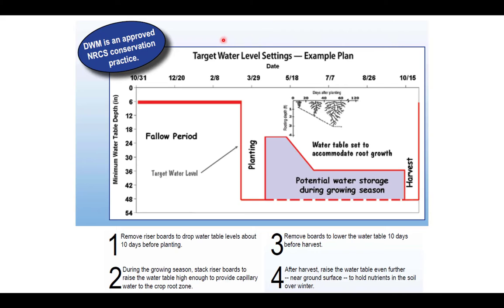If we look at the target water levels with such a system, we might look at the growing season kind of after harvest, looking here in October, somewhere in that sort of a date, and seeing that at that particular time there's a minimum water table depth of about 6 inches below ground surface. So we've got that groundwater perched pretty high, and you leave it there during the fallow period. Then when it comes time to plant, you pull all of those risers out of the water level control structure and drain the soil profile all the way down prior to planting so you don't have any issues with equipment getting in and out of the fields.